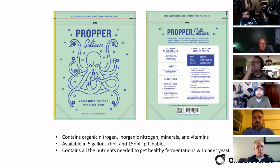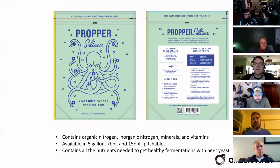It's going to be available in 5-gallon pitchables, basically an amount that's appropriate to brew 5 gallons of seltzer. So you just throw this in at the end of the boil to dissolve, pitch your favorite yeast, ferment away, and add whatever flavorings you're looking for. It provides organic and inorganic nitrogen, as well as minerals and many, many vitamins. Available in 5 gallon, 7 gallon, and 15 barrel pitchables.